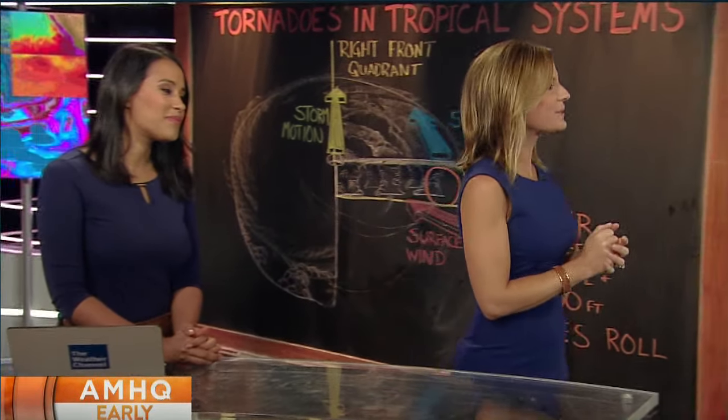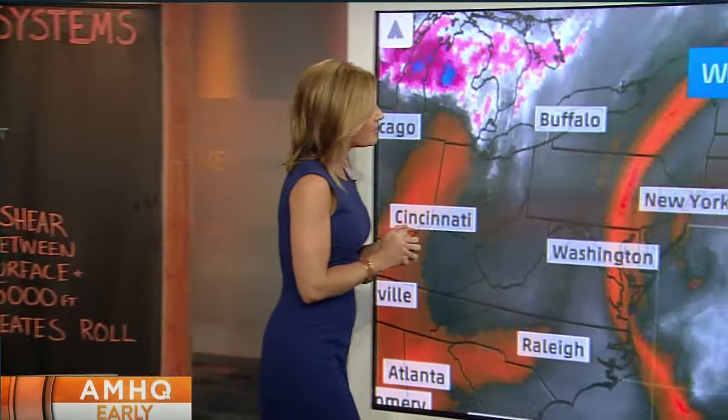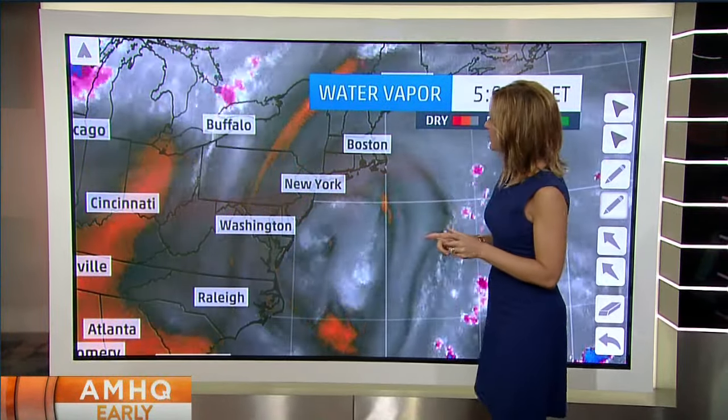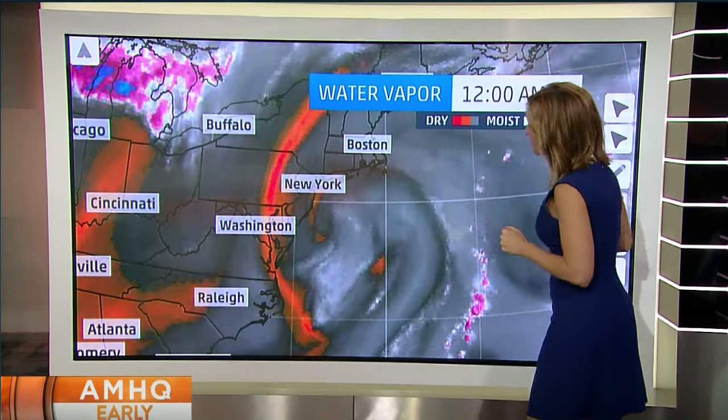All right, let's go ahead and take a look at Hermine. We are finally saying goodbye to it. The final advisory was issued yesterday. So, you know, there's still a circulation right there, but we are not concerned at all about major impacts. A couple of small impacts, though, this morning. So today will be the last day of it. A couple of things I wanted to point out, though.